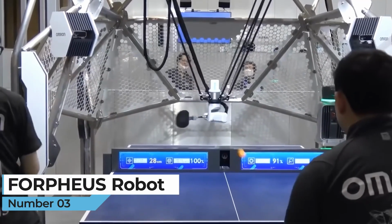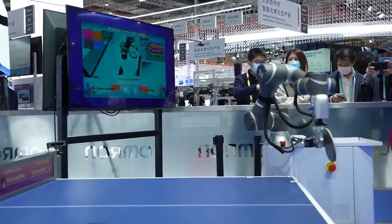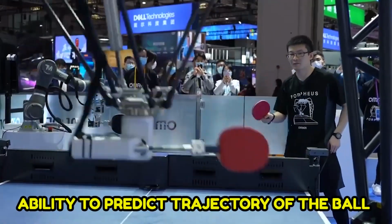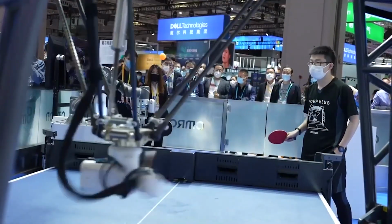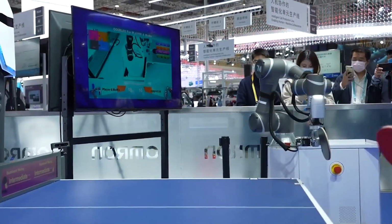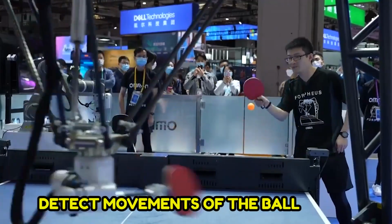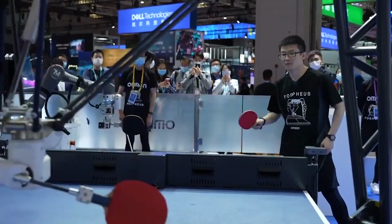Number 3. FORPHEUS Robot. A ping-pong robot made by Omron was also exhibited. The robot is highly accurate while playing, and it seldom loses. It has the ability to predict the trajectory of the ball before and after impact with a racket, and it also determines the movement of the racket, for example, the speed and direction of the return of the ball. It has upgraded cameras and sensors which allow the FORPHEUS to simultaneously detect movements of the ball, racket, and player with high speed and accuracy through synchronized sensing.